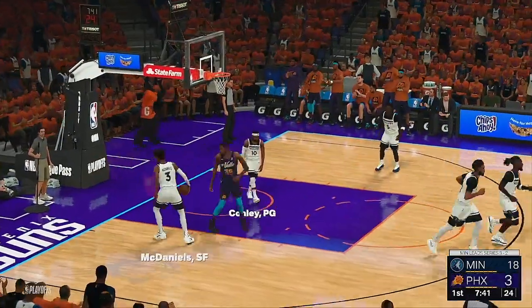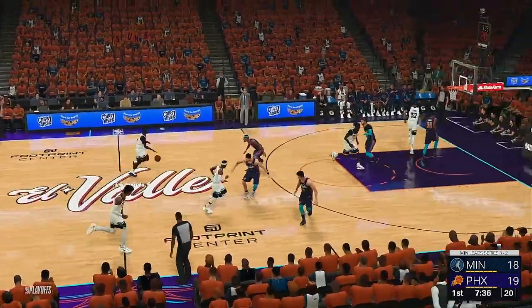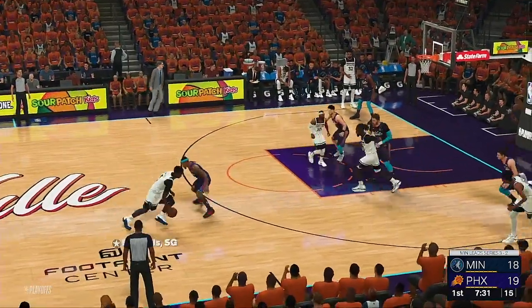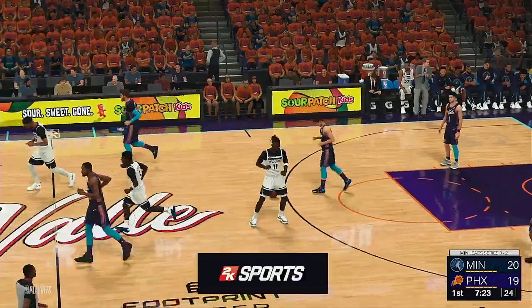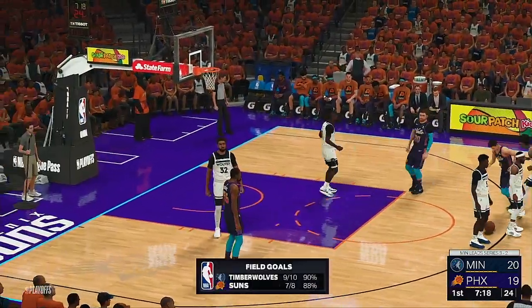Good. It's Beal picking up the assist. And we continue to see Beal improve as a playmaker. Beautiful pass there. Here's Edwards. Banked in off the glass. Whatever the defense gives, that's what he takes. A sign of a skilled offensive player.